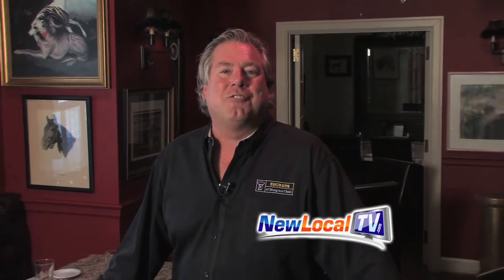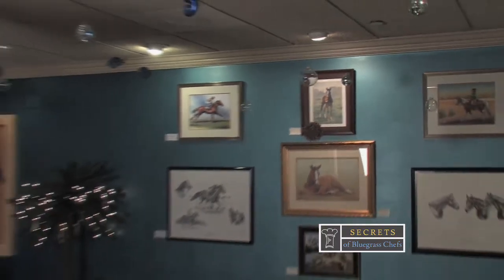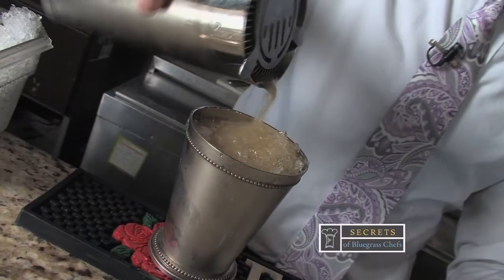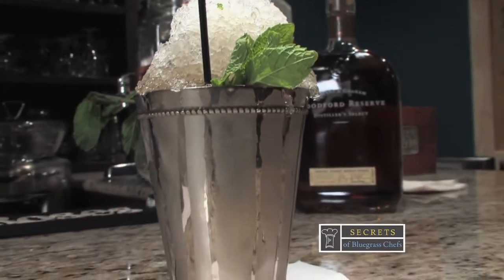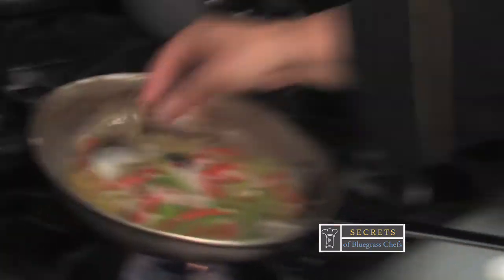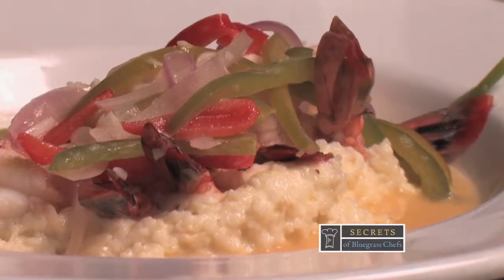For more information on the Julep Cup or any other featured restaurants on Secrets of Bluegrass Chefs, log on to newlocaltv.com. And for more secrets, stay tuned. Next, we'll check out the Seahorse Lounge here at the Julep Cup, where they serve mint juleps all year long. And guess what? They actually taste good. Well, the proof is in the taste. Plus, we'll go back into the kitchen for the secrets to a Southern classic, easy and tasty shrimp and grits that you can make at home. Stay with us. We're going to have a lot more from the Julep Cup coming up.